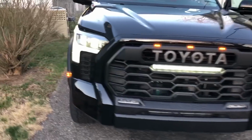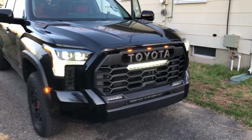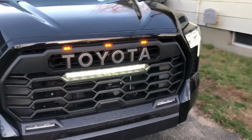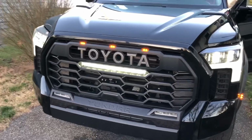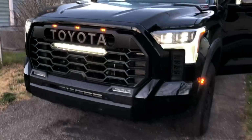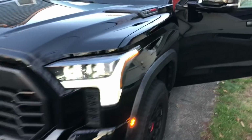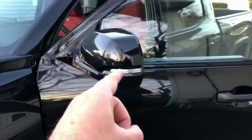I believe the light bar is for off-road use only, and that's why you can only have it on with the high beams. Definitely looks good though. You have to tell me what you think. It's the perfect lighting to show you because in the dark, it's very bright, as you can see right there. And it also shuts the fog lights off when you have that on. Just walk around and show you the lights, indicator lights right there.